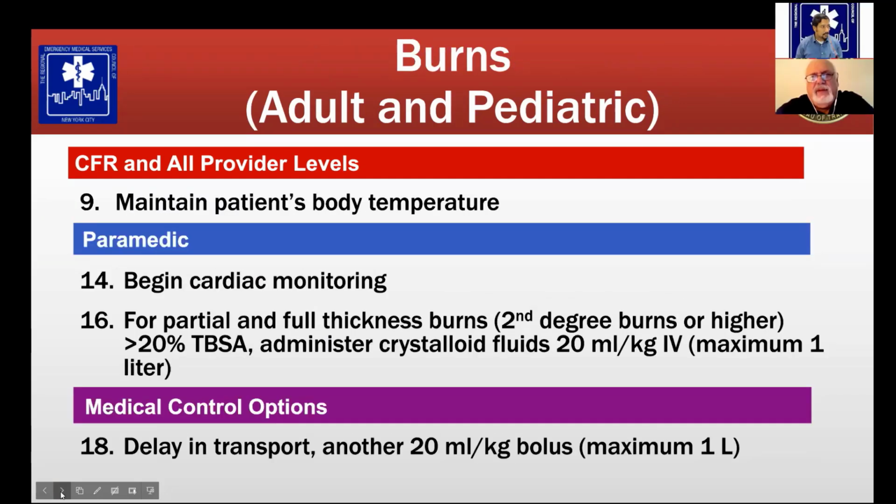So for burns, not many changes have been put into place, but we do want to make sure that the protocol flows correctly, which is that at the CFR and the BLS level, we maintain the patient's body temperature. With our medics, we're going to still continue cardiac monitoring for full and partial thickness burns, second degree burns or higher.